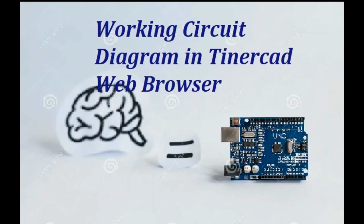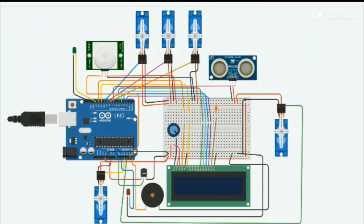Now we will discuss the working circuit diagram of our proposed system in the Tinkercad web browser, and we will simulate our code to show you how our system works. Before starting the simulation of our code, first we will discuss the purpose of these components in this circuit.